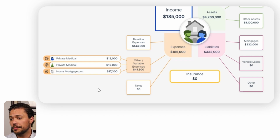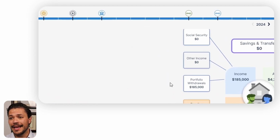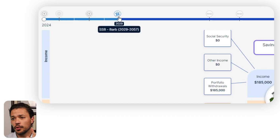This is just their home mortgage payment. But as we can see, in order for them to spend about $12,000 a month on just pure living expenses, but also pull enough to pay for private medical and their mortgage, they would need to draw about $185,000 from their accounts in the first year. And that's because Social Security won't kick in until their full retirement ages, which is in 2026 for Dan and 2028 for Barb. So again, this is the picture of their balance sheet, all the different expenses, and where income will be coming from.